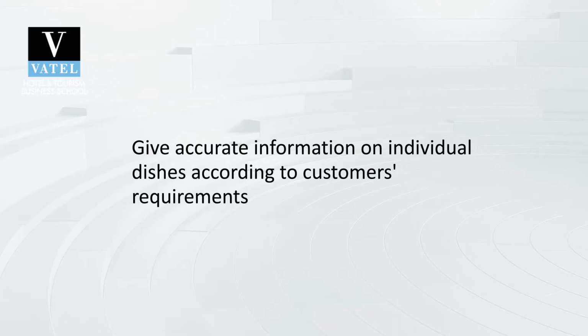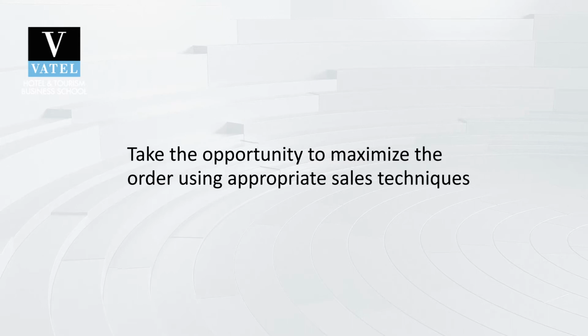Now, the second thing to consider is making sure that you have accurate information on individual dishes according to customers' requirements. Pay attention to the questions and answer truthfully. Next is to take advantage of what you learned in Module 2 and take the opportunity to maximize the order using appropriate sales techniques. You need to know what is in your menu to be able to describe the product really well so that they will sell.